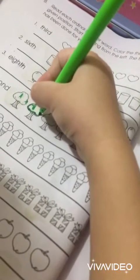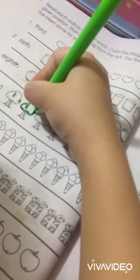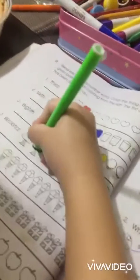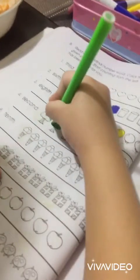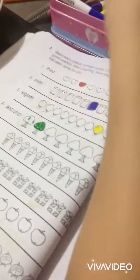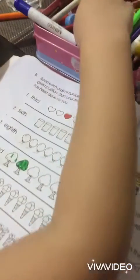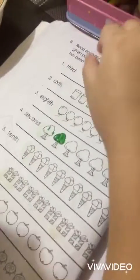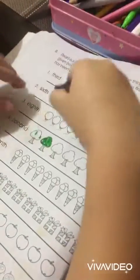Wow. To make it positive. Brown. Do we have brown? Yeah, it's there. Yes. Brown too. No, that's black. Are you sure? No, this is brown. That is black. Yeah, but that one is brown.